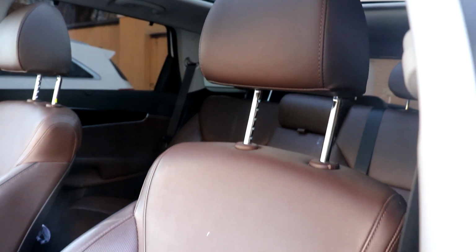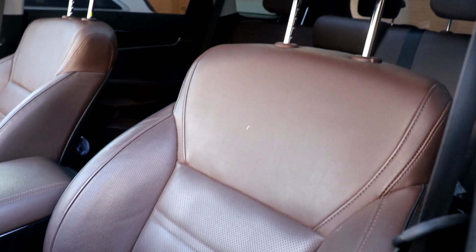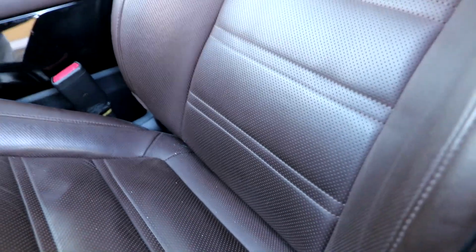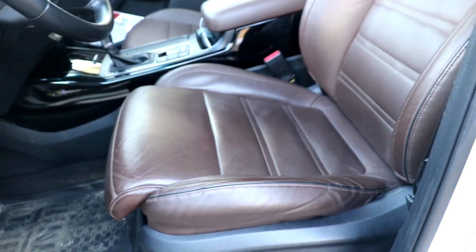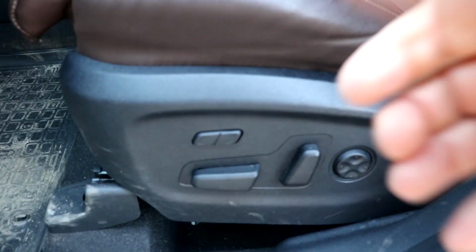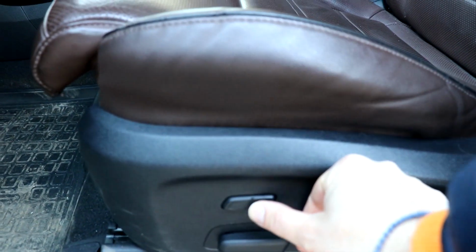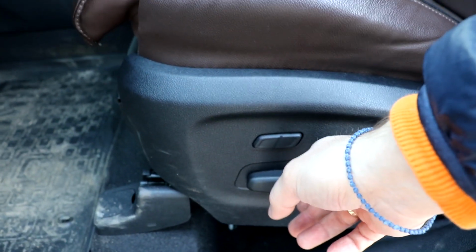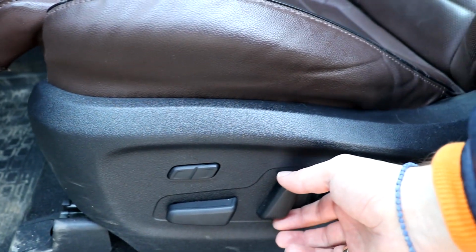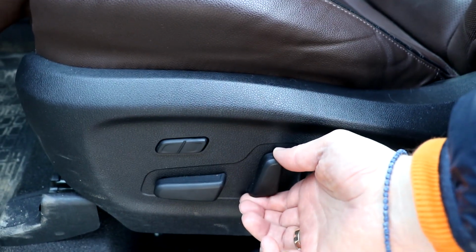The seats in this car are lovely and very comfortable. They are finished in mahogany leather. As well as being heated, they cool you down too by using a special ventilation system. The driver has a lot more adjustment than the passenger, such as a cushion extension, forward and backwards adjustment. You can also adjust the height of the seat base. The backrest reclines as well as having a four-way lumbar support.